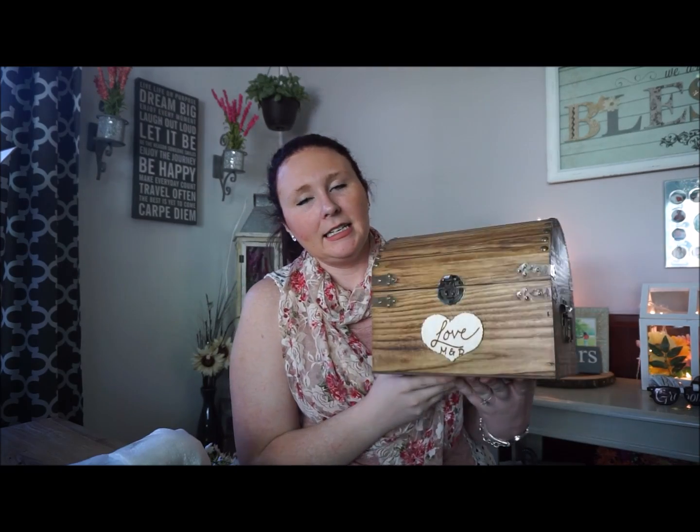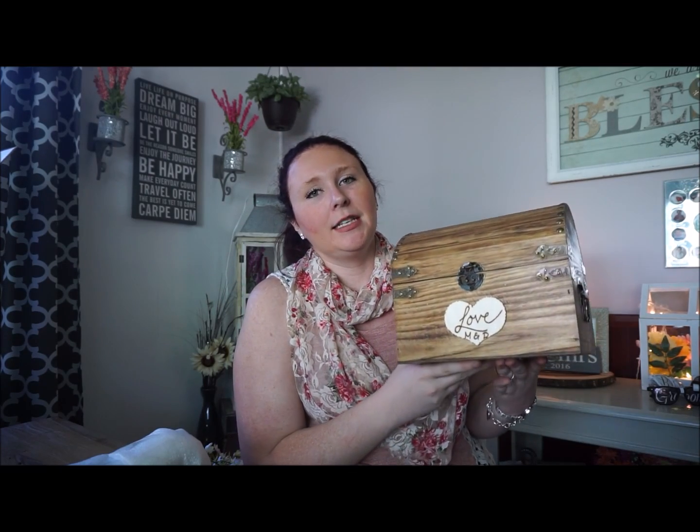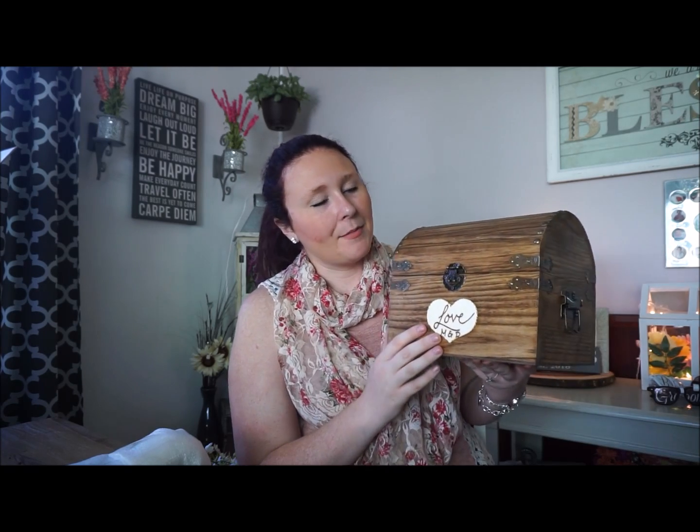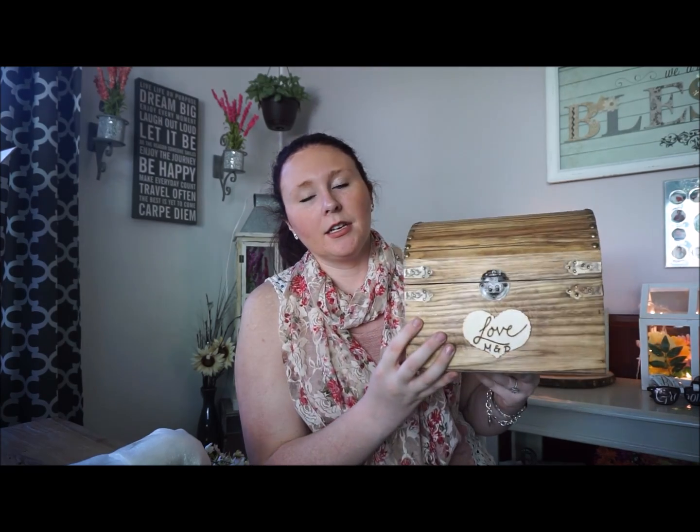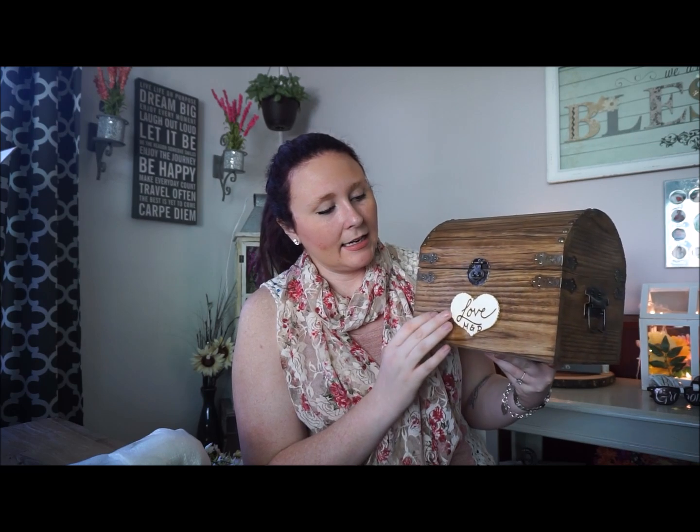This next item is another one of the original purchases that I've made, and it is a treasure box that we will be using for the cards at the reception, and I am obsessed with this. I can't wait to use this as decor after the wedding. So basically it's just like a rustic looking treasure box, and it has a heart that says love M&D.